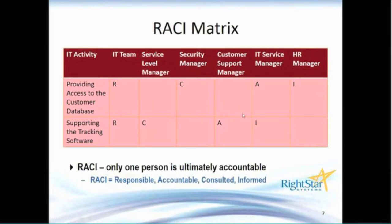This constitutes what we call the RACI Matrix. And again, as we've laid it out here, it's very helpful for us to see, for example, if we are updating the customer database. It may be the responsibility ultimately of the IT service manager, but the security manager should be consulted.